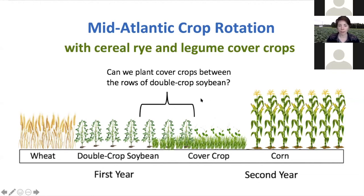Like on Monday, when we heard about the soybean yield coming after the cover crops, we planted corn in those fields and then measured how the corn was impacted throughout the season, and then also finally how the corn yield was impacted.